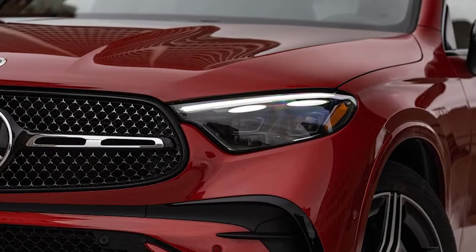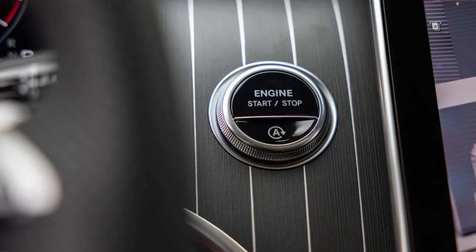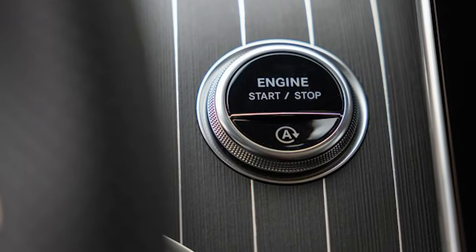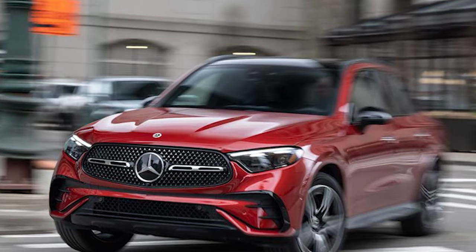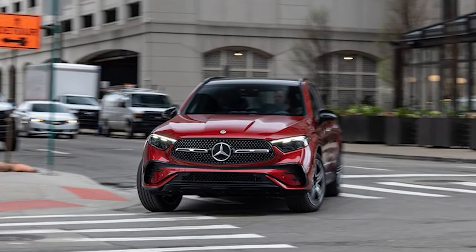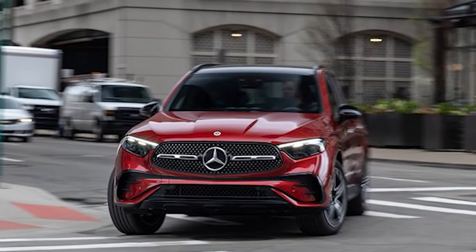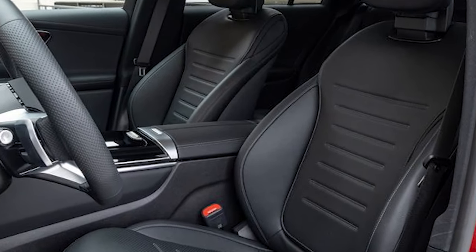The GLC 300's drag coefficient now measures 0.29, an improvement of 0.02 over the outgoing model. Overall height is down 1/10 of an inch, the front track grows by 0.3 inch, and the rear track is nearly a full inch wider than before. Weight is up a fair bit, to 4,406 pounds versus the 4,122 pounds we measured in a 2020 model.